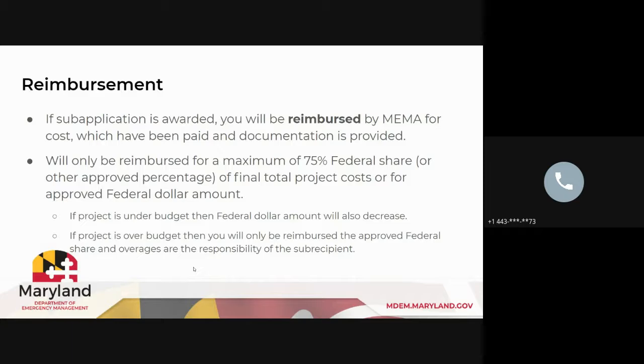And I also point this out because a lot of people, we get questions about, will this be like a lump sum where it's kind of like, okay, you put in the application, you get the project awarded, and do we just come and hand you one check for total project cost? No. So everything is done based on the actual cost that you incur and that you have paid. So it's reimbursement. Don't start any work beforehand.